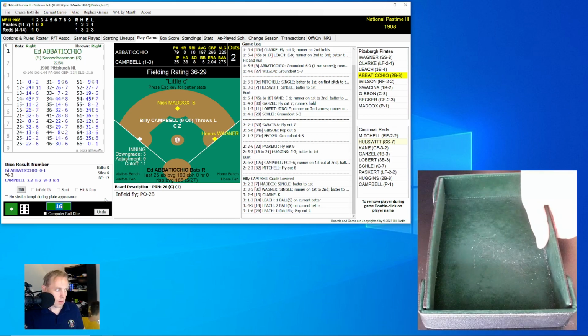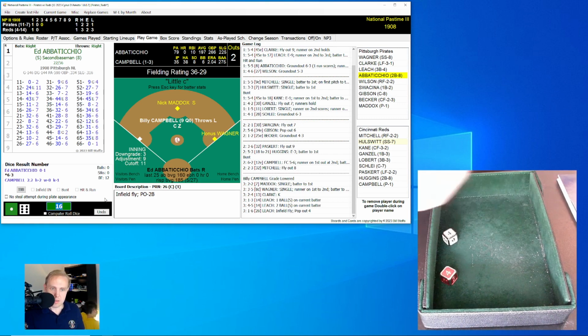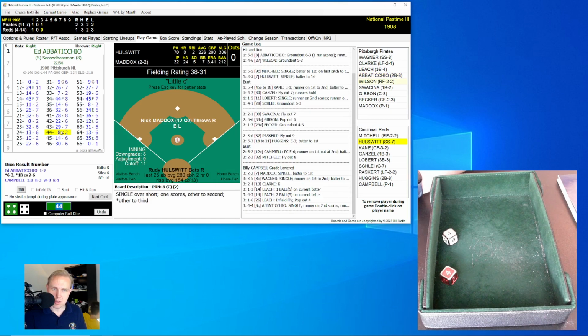The Pirates looked like they were going to really make something happen here, and then they've kind of deflated. Abaticio rolls a 44 for an 8, and that's going to be a single, and that will score 1 runner, send 1 to third, and then Abaticio, because of that little C, is thrown out stealing. We go to the bottom of the third.